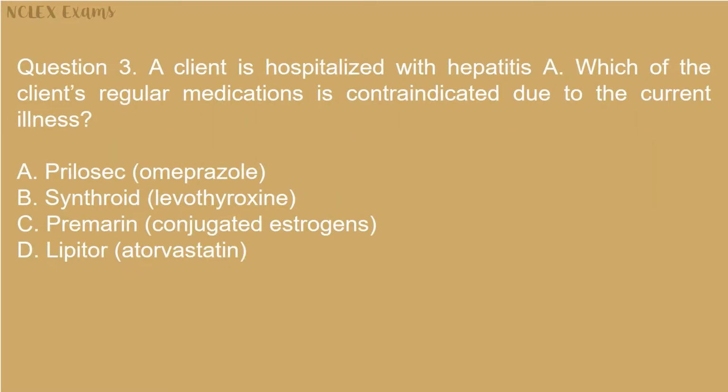Question 3. A client is hospitalized with hepatitis A. Which of the client's regular medications is contraindicated due to the current illness? A. Prilosec (omeprazole), B. Synthroid (levothyroxine), C. Premarin (conjugated estrogens), D. lipid-lowering agents.